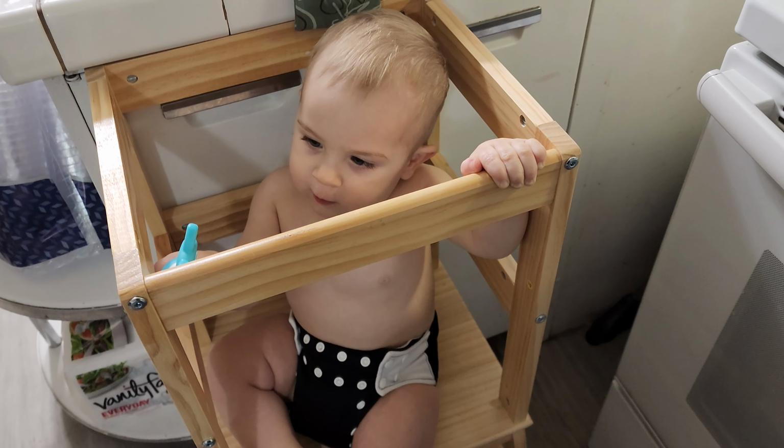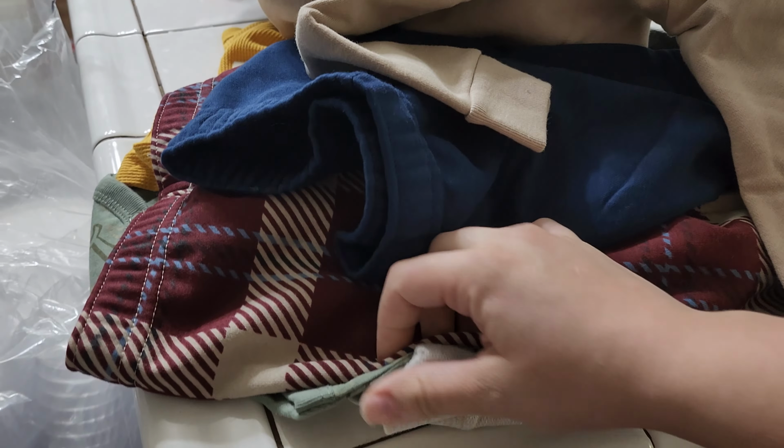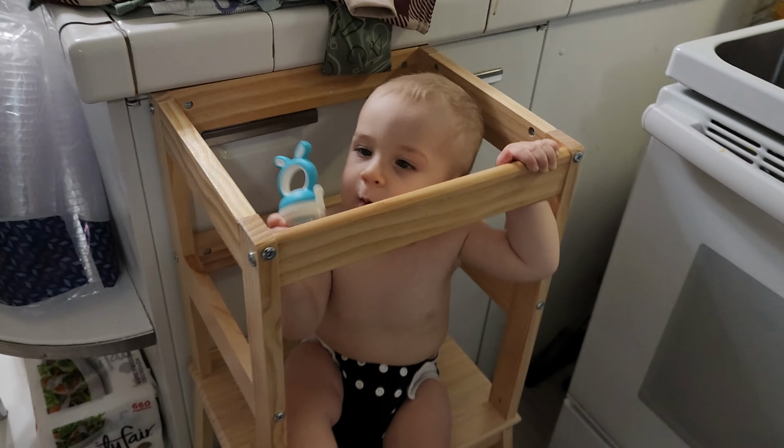Just a quick video. We got some new clothes here today at Walmart, all size 24 month, which is the same thing as 2T apparently. I guess 2T is just longer.